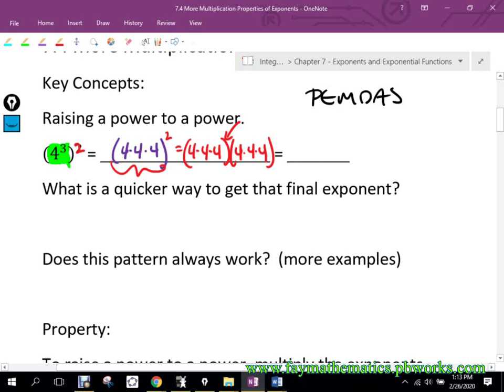Yeah. How do I write that with exponents? 4 to the 6th. Does that make sense? Okay. So working my way from inside out, 4 squared means 4 times 4 times 4, but 4 cubed squared means 4 times 4 times 4 times 4 times 4 times 4. And if I think about how many times I said 4 times itself, it's 6 times. So how can I make the jump without having to do this stuff in yellow?